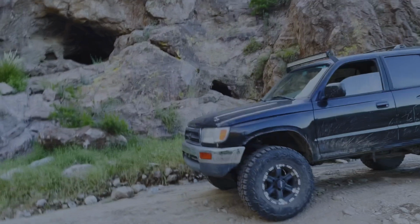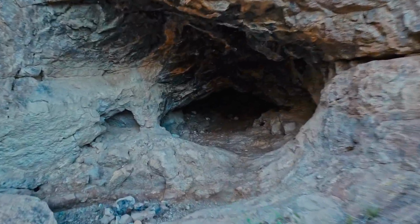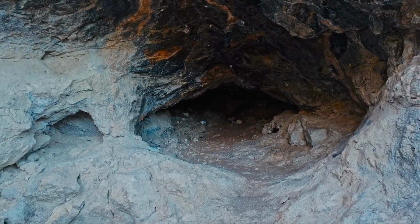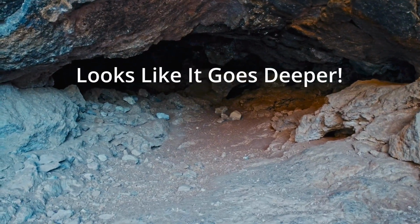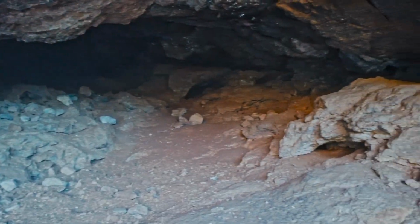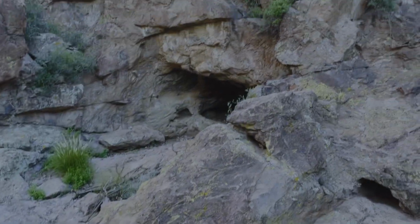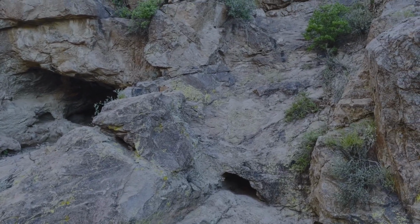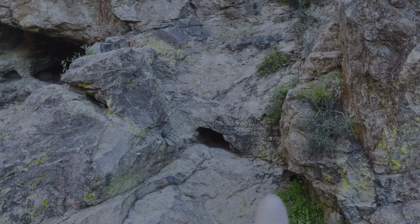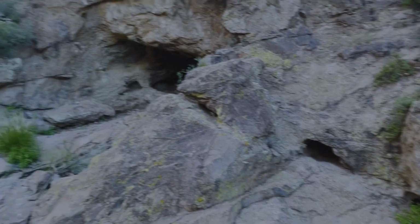Found this big cave. I don't know if I want to go in there, but yeah. Standing on top of my truck right now, but I swear I could hear water running inside of there. That's interesting. There's a whole bunch of holes too where it comes out. I just don't want to go in there because there could be snakes. But like I said, I definitely want to come back here in the winter and check this place out.